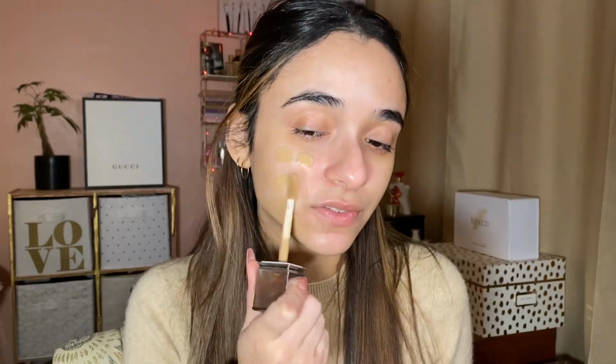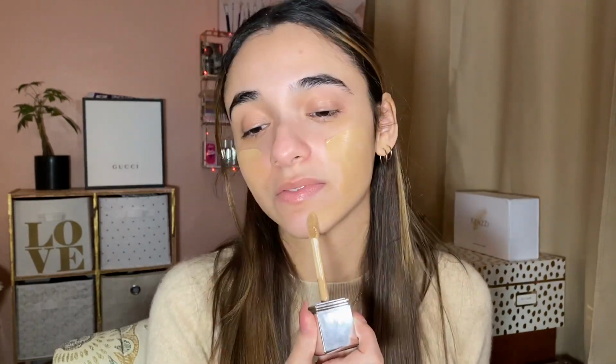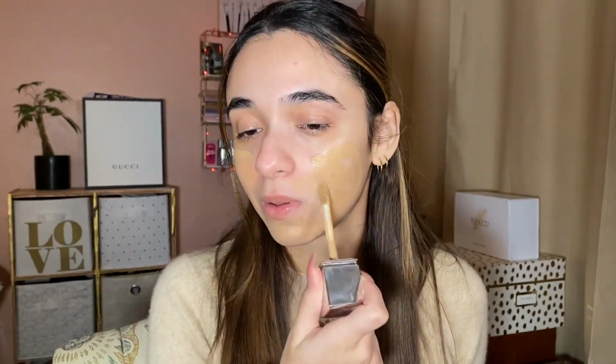Now I'm going in with the Physician's Formula Healthy Foundation. It has SPF 20. This is the shade MN4. I don't know if they sell this anymore. I did get this off of Amazon. It's not the most full coverage foundation, but I don't really need very full coverage. I like the doe foot. You know, reminds me of the Pure, where I just swipe it everywhere.